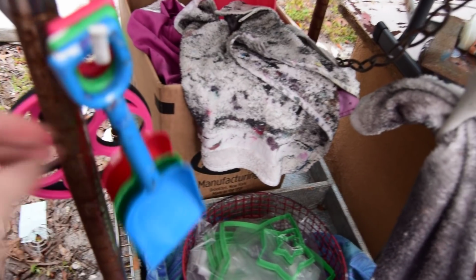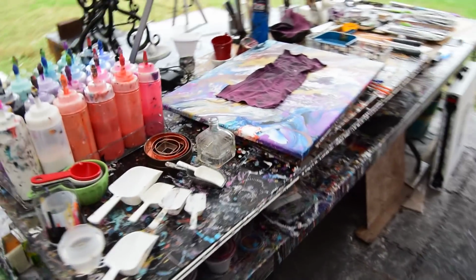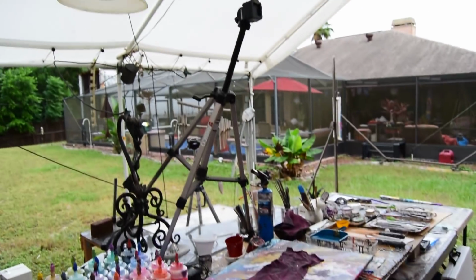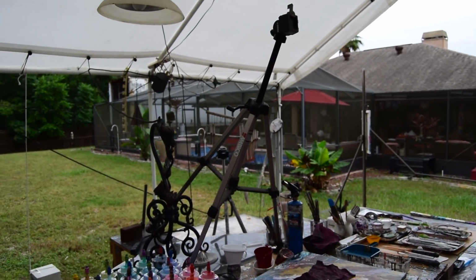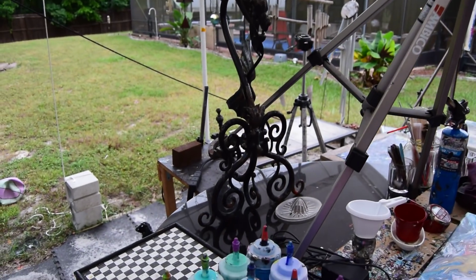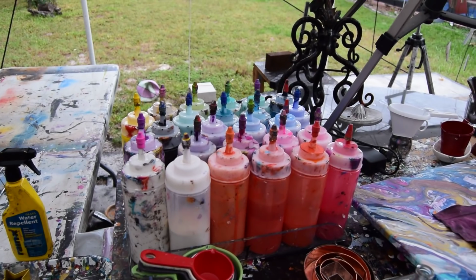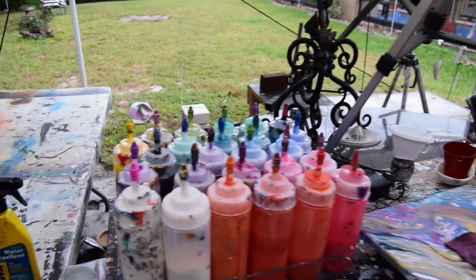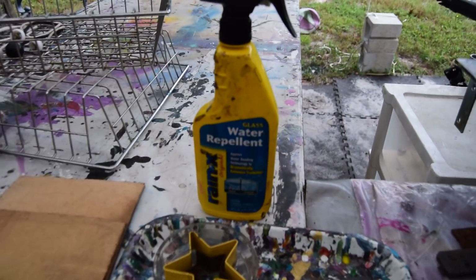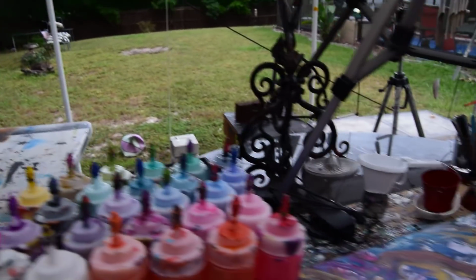There's a pile of my shovels. Some more stuff I haven't used. I think those are silicone, they're trivets. And I'm going to take you back over to my table. And there's my tripod, balanced up in the air, being held down by a dragon andiron on a rickety little table. Those are my squeeze bottle colors. I usually have like 4 containers of those. There's the Rain-X Original Formula that I only use 1 spritz of.